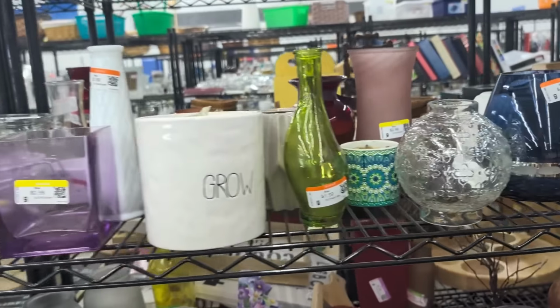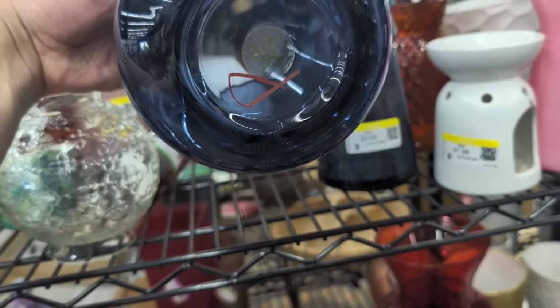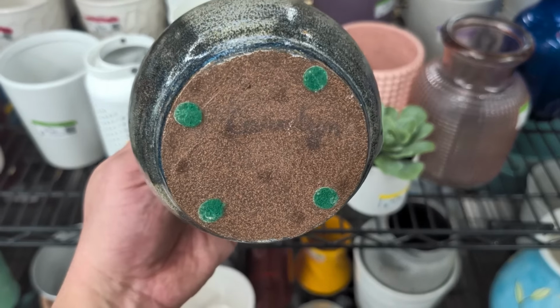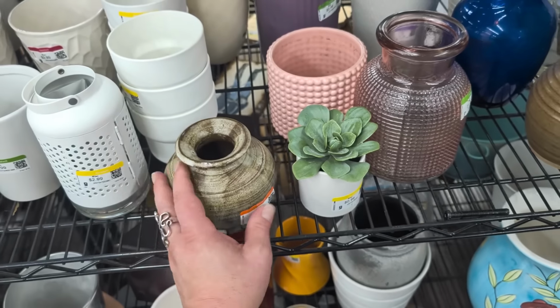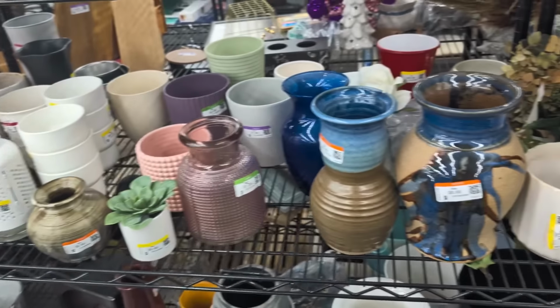Then we roll into colored glass. That's pretty with the silver on it, huh? It's a newer piece, FTD. It's a florist piece, but pretty. Another pottery job. This one's got a signature on it too. $2.99. I like it, but I don't know. It's just so gray and I guess boring.